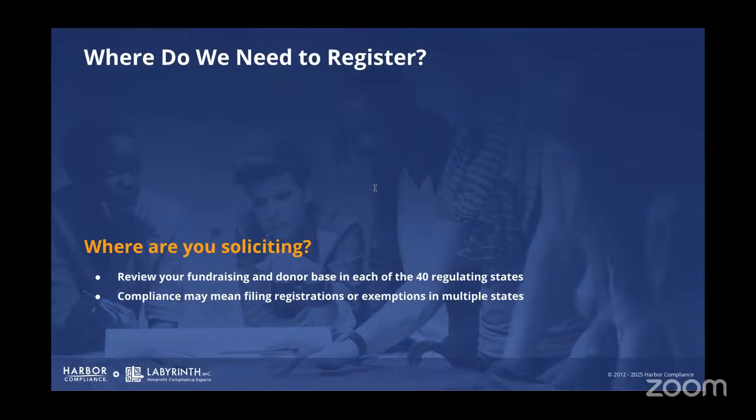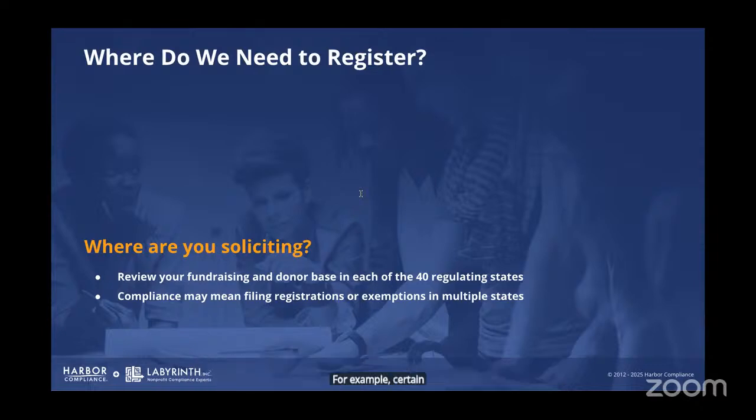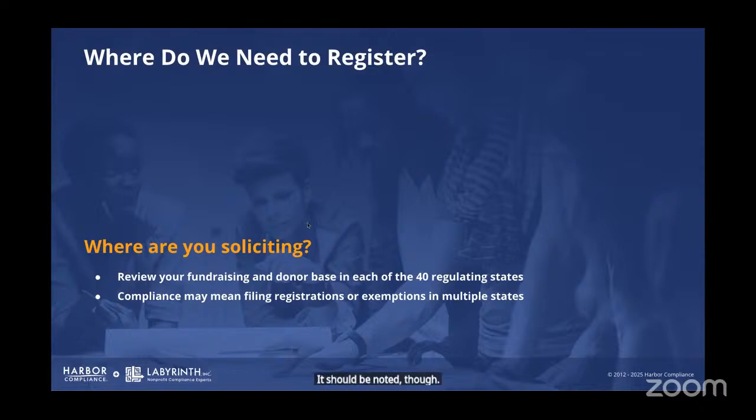Step 2 is you'll want to check for possible exemption opportunities. Some nonprofits may qualify for state fundraising registration exemptions based on either their type of organization, for example, certain schools, hospitals, or houses of worship, their solicitation methods, or their total annual revenue. Now, some states exempt small nonprofits earning under $10,000 or $15,000, depending on the state. It should be noted, though, that not every state offers the same exemptions. So it's important to check each state's laws carefully to see if your nonprofit qualifies.